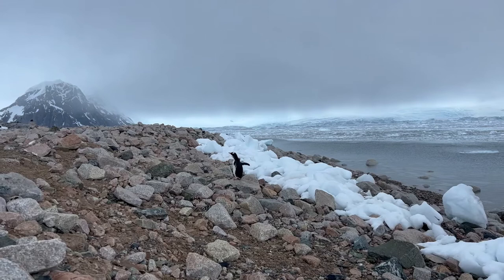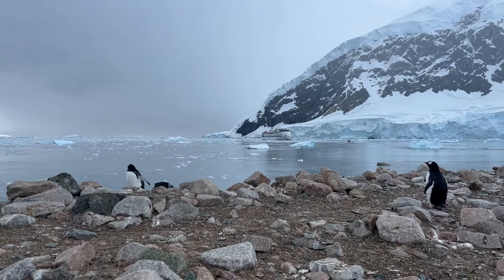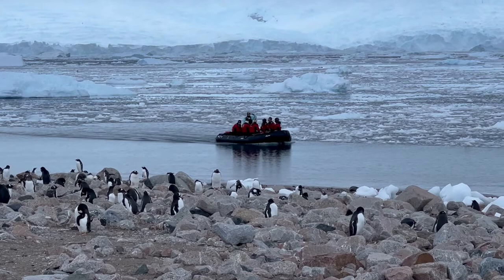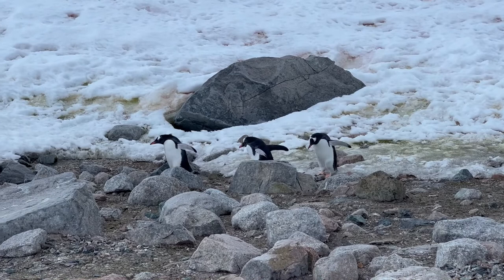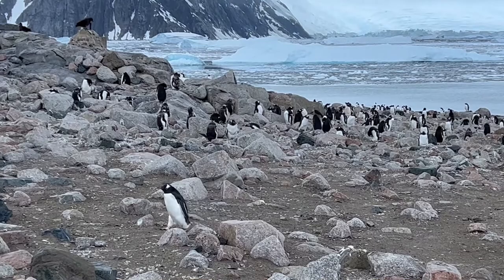During shore landings, we would have the opportunity to walk on pebbly beaches, up snow-covered hills for amazing vistas, or if you so desired, to just sit on a rocky outcrop and appreciate your surroundings. Believe me when I say at this moment, be very thankful that smelling television is not a thing yet.